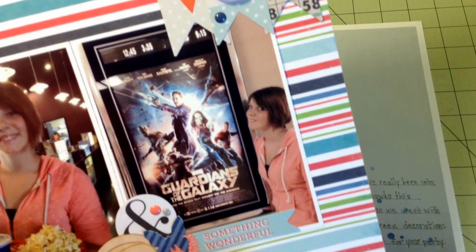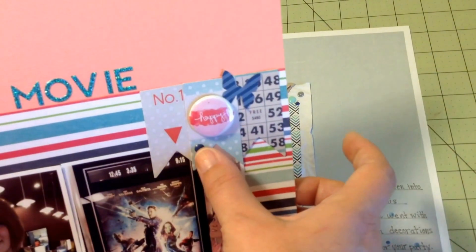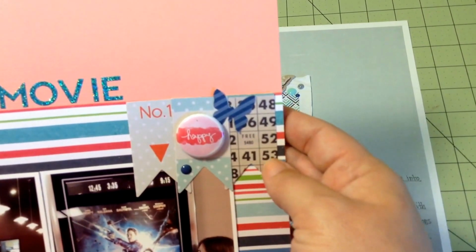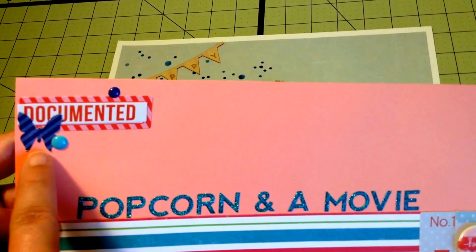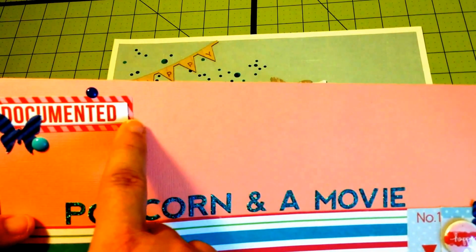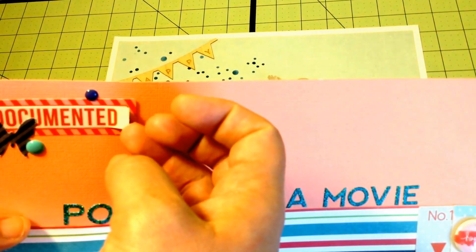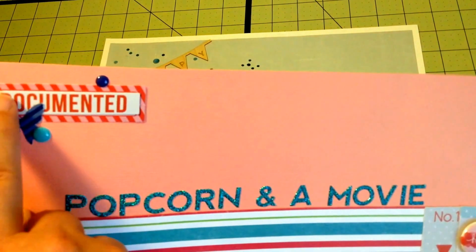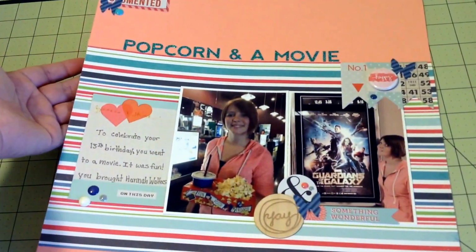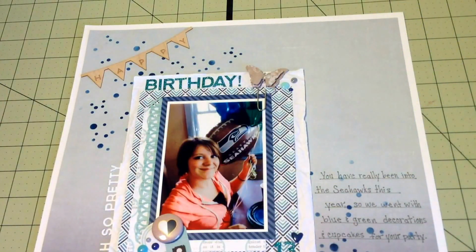And then this is Something Wonderful. I added two more enamel dots here. Up here I added three banners, an enamel dot, another butterfly, and then this flare that says happy. And then up here, I added this little sticker, this is a label, and I added the sticker that says documented on top of it. So these actually didn't come together. I just stuck them together, but I like the way they look together. So I added another butterfly and then two more enamel dots. So that's about it, but it is actually a lot more embellished than I normally do. So I was kind of proud of myself for that one.